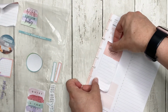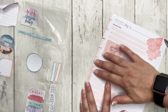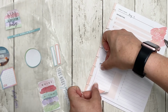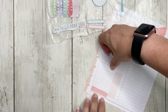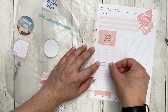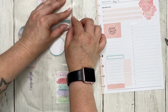All right, let's try this again. See if I can get it a little bit straighter this time. That looks better. It looks somewhat better. You know what? I'm gonna have to be okay with it. And I'm gonna put this one down. I'm gonna have to be okay with that too. And then what I'm gonna do is take this teal, minty green header, and put it down there, so that way you can kind of separate it out.